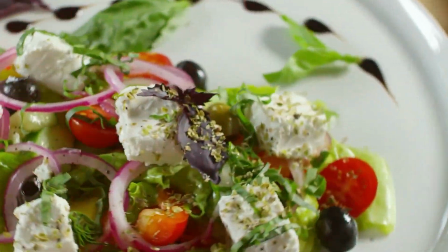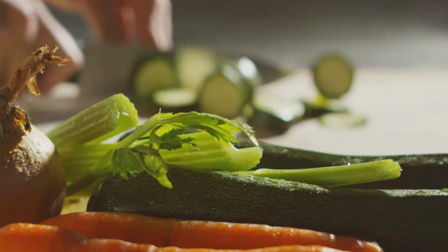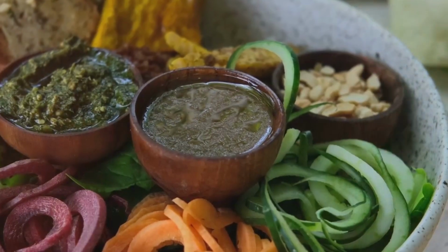Well, darlings, wasn't that simply scrumptious? We've explored the wonderful world of vegetables and how to make them work for us, even with diabetes. Remember, a life full of flavor is about balance, not deprivation.